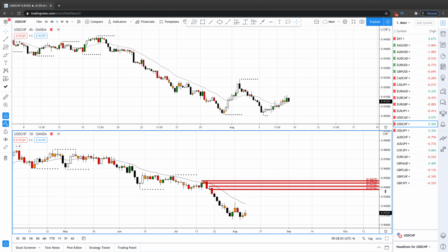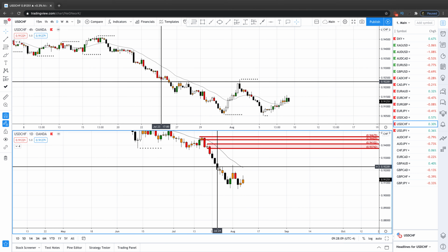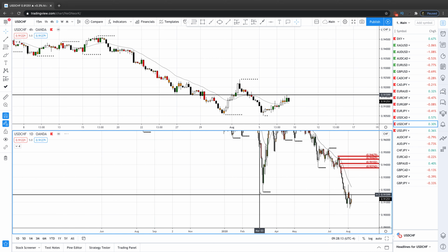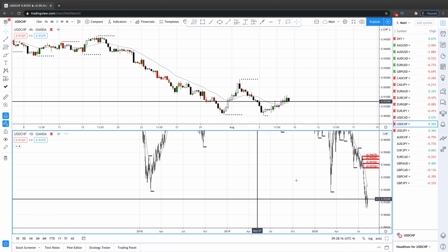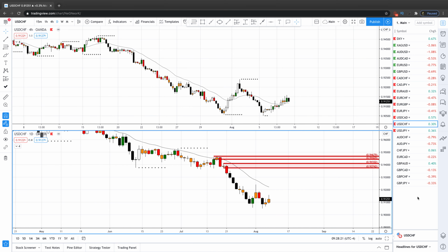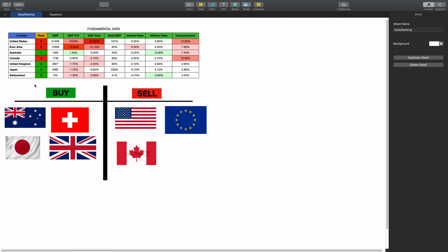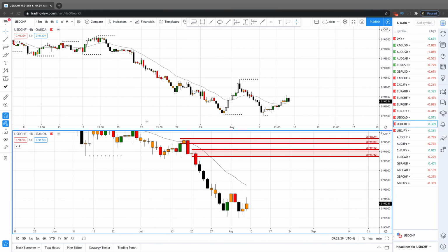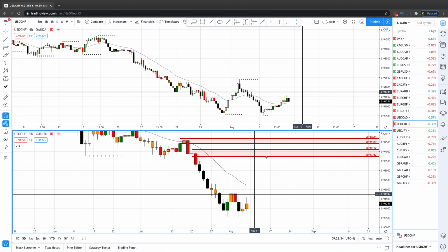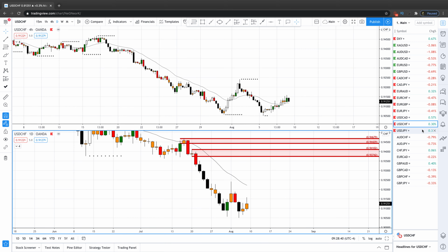So US dollar Swiss, this is a pair that I like and am looking to go short on. I noticed this 50% candles kind of worked. It broke it a little bit, but I don't even think there's any demand. Oh yeah, I guess there is a lot of demand down there, but I am looking to go short on this pair because Switzerland is the second strongest currency in this list. It's definitely a good currency right now. So I'm hoping the US dollar can get a little bit of strength this week so we can get a pullback into some nice areas to go short.